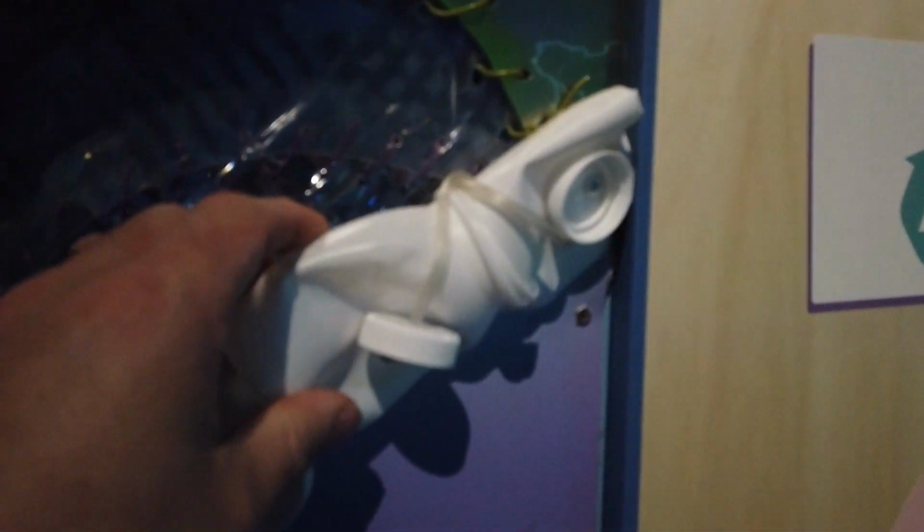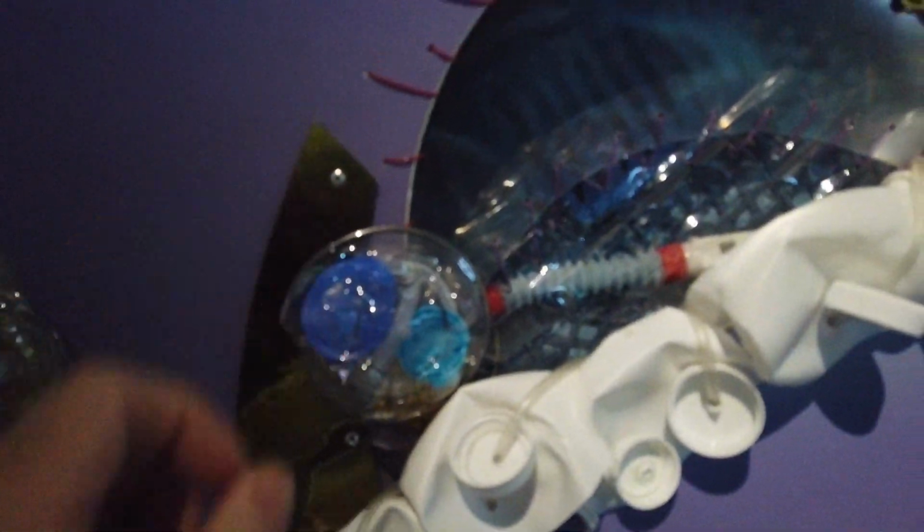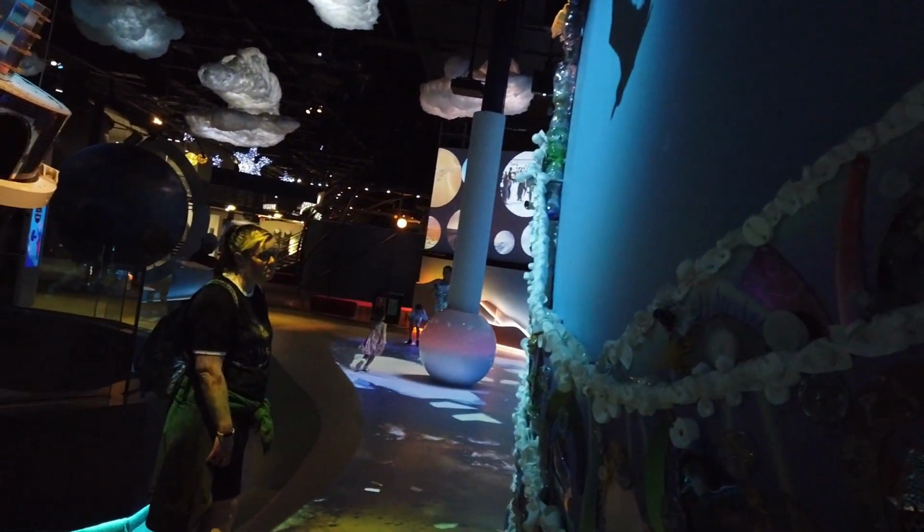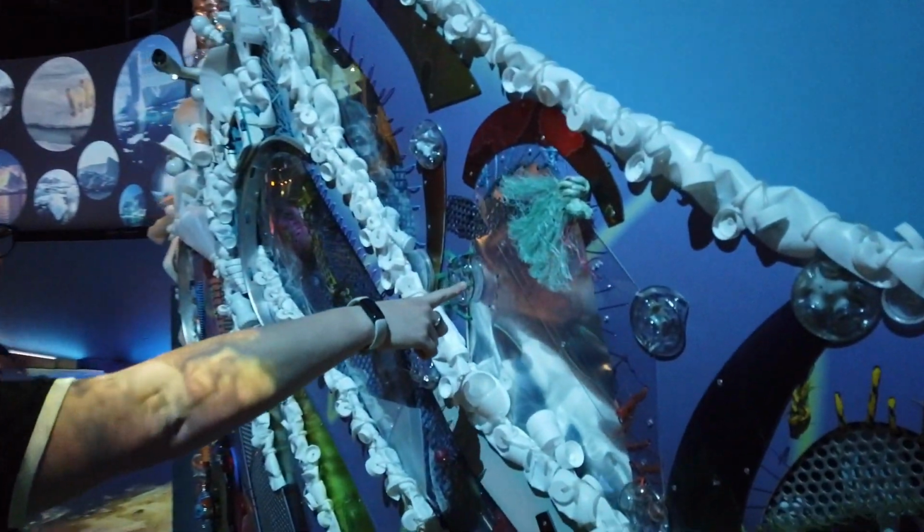This is all made out of recycled material. Buzz. What have you seen? Buzz Lightyear. A little Buzz Lightyear in there. It just shows the whole series.